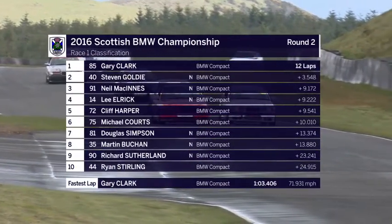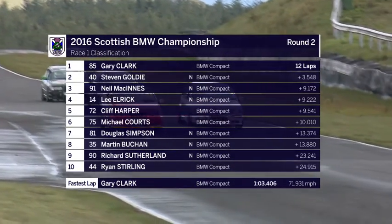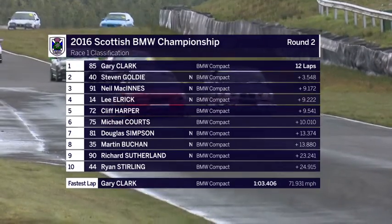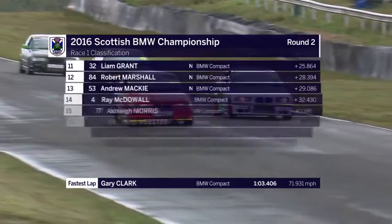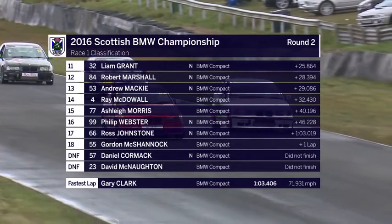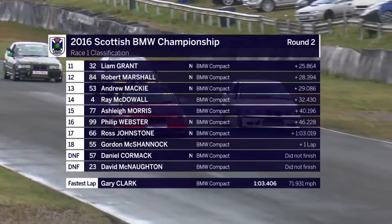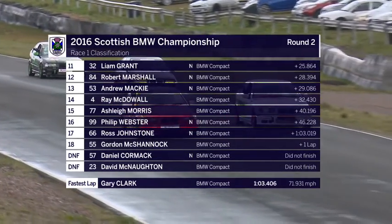And here's the result of race 1 then. Clark from Goldie and McInnes. Lee Elric fourth from Cliff Harper. Mike Courts and Dougie Simpson next from Martin Buchan and Richard Sutherland. Ryan Sterling in 10th place, fastest lap Gary Clark. Liam Grant from Robert Marshall, Andrew Mackey, Ray McDowall, Ashley Morris, Philip Webster, Ross Johnston and Gordon McShannock in 18th.